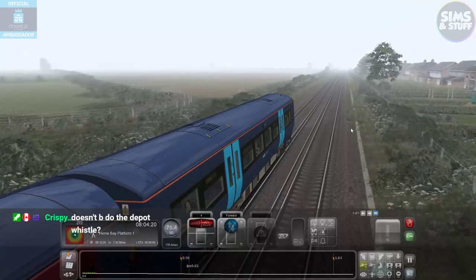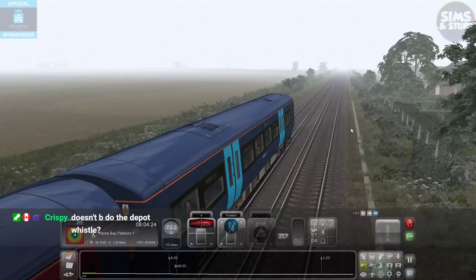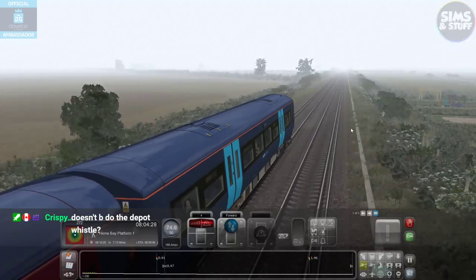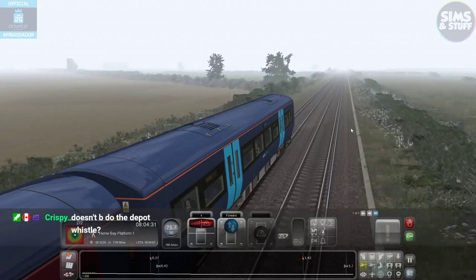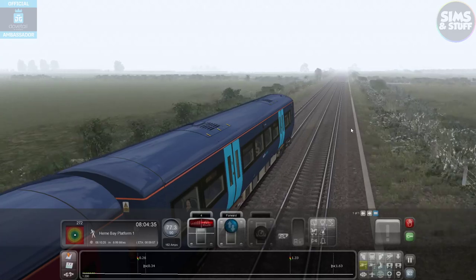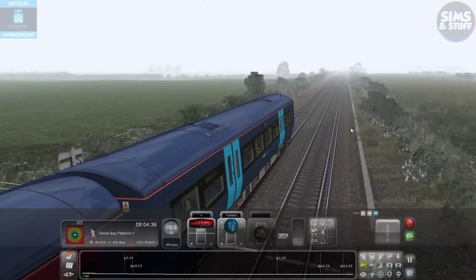Doesn't B do the depot whistle? Oh, yeah! Tell me that now, after I've just horned instead of whistled. So this is scenario duh.